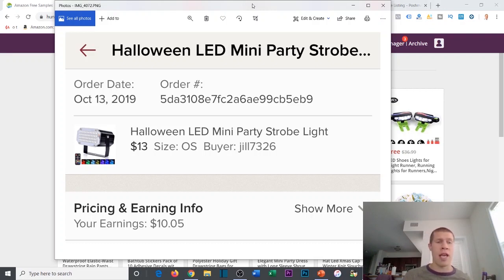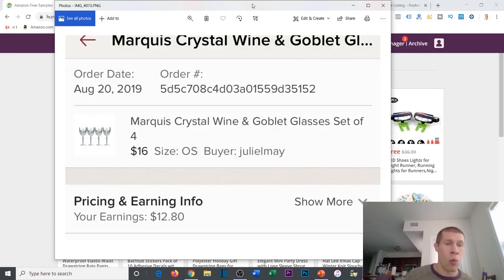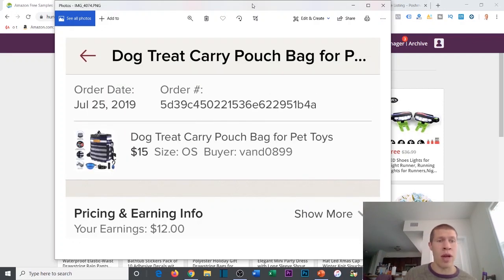So here's another example. Bought this, got a cashback rebate for this at 100%. Made 10 bucks on it. Made about 13 bucks on these crystal wine glasses. Made about 12 bucks on this dog treat carry case, for pets or whatever. And all those were Poshmark.